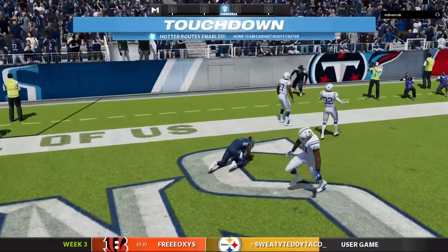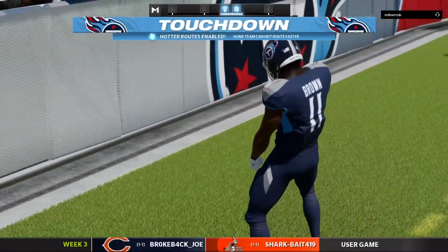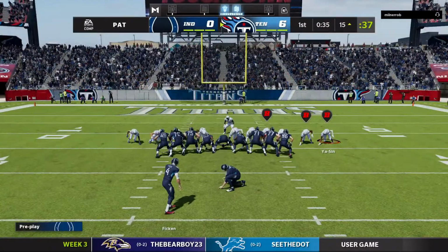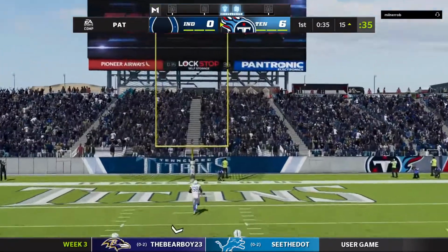That'll be caught by Brown. Touchdown, Tennessee. A.J. Brown, his 5th touchdown now on the year. And the Titans take the ball down the field and score on their opening drive.